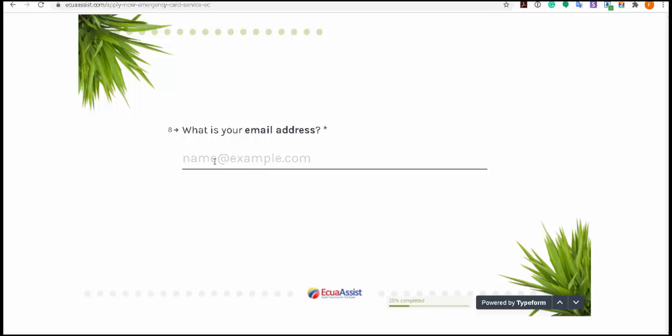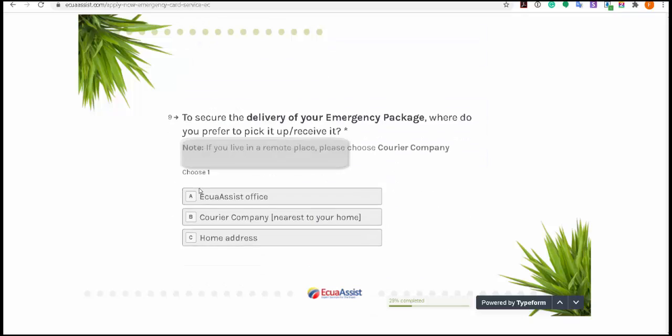and type in your email address. And it's important that this is an email address that is valid and that you check frequently, because we will be contacting you at this.